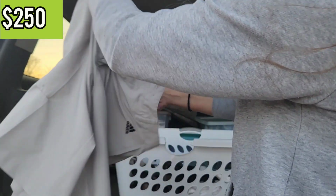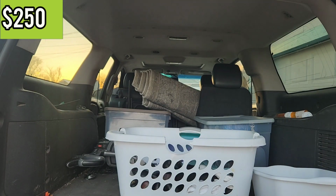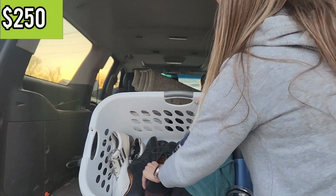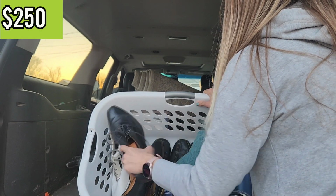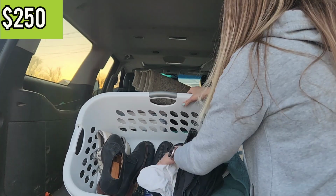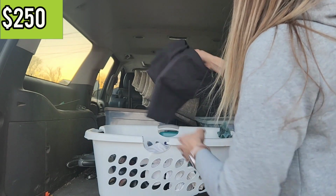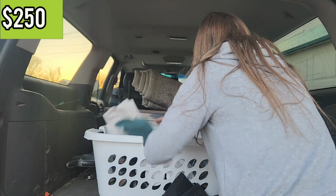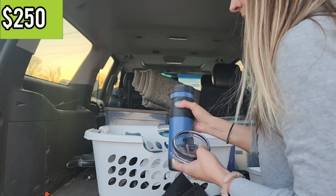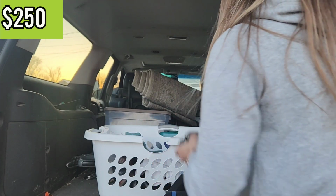These look like Adidas. They are. Some Adidas golf shorts. That's great. So it's not as bad as I thought. You have some nicer shoes in here. Johnston & Murphy. These are Johnston & Murphy. What is a satin pillowcase? Some more pillowcases. This Contigo thermos. I like those. Yeti lids, but no Yeti.